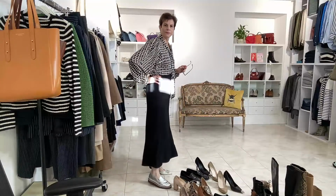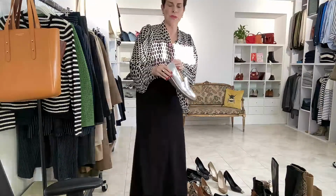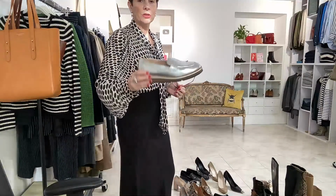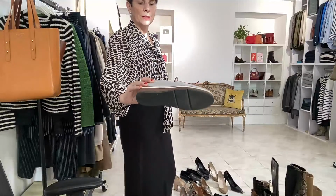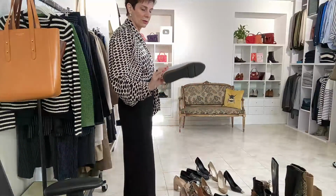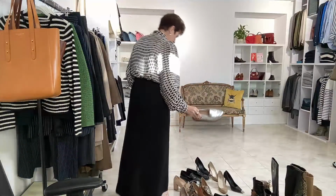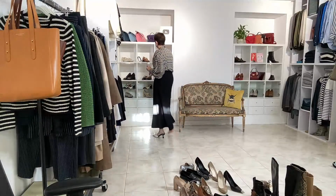but these, again, so comfortable. This is from LK Bennett. So comfortable. I've had them for a few years now. Leather. Their shoes are really well made. They made shoes before they made clothes. Nice.